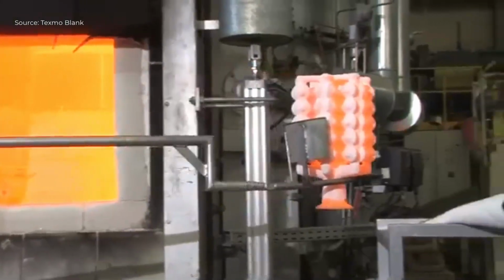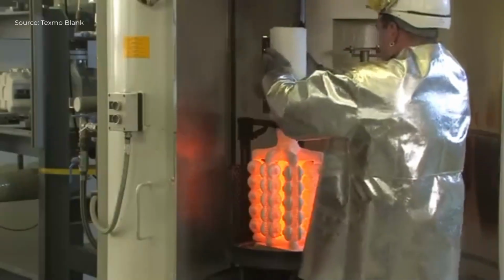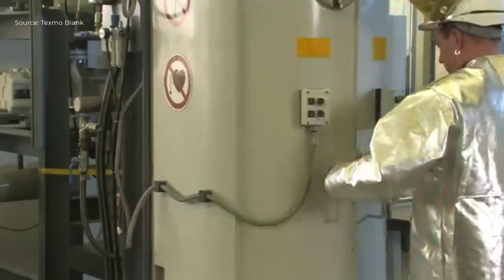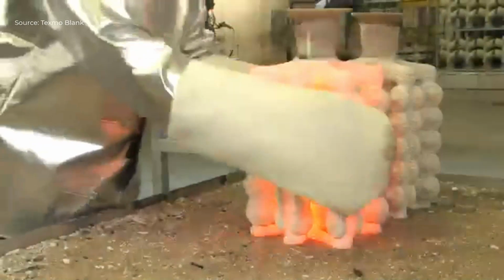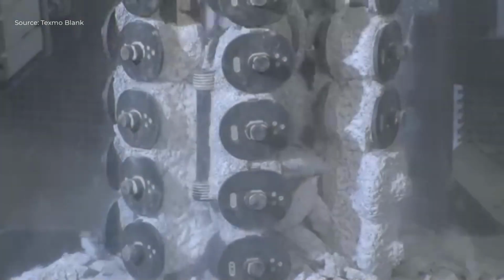The parts may then proceed to advanced CNC machining, welding, and assembly stations, where they are transformed into ready-to-install modules or assemblies. Fungus Blank also offers just-in-time delivery and integrates seamlessly with customer logistics systems, ensuring high delivery reliability.